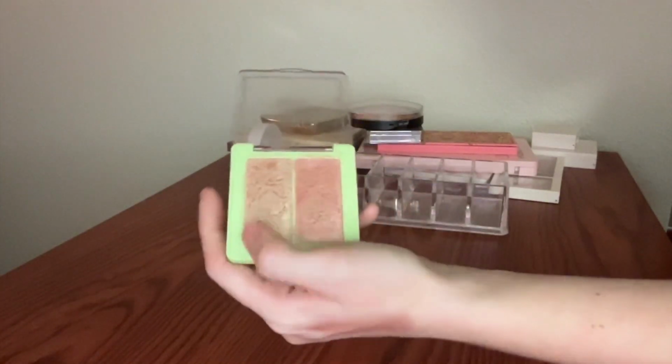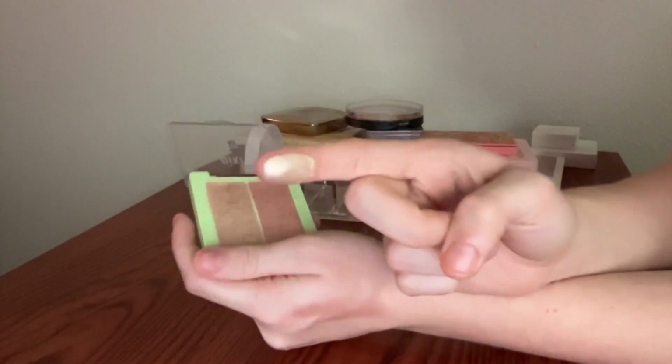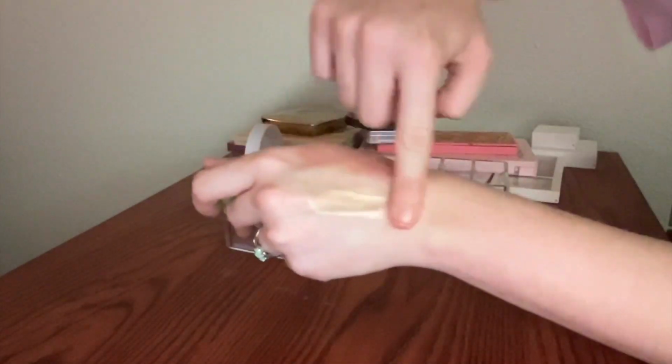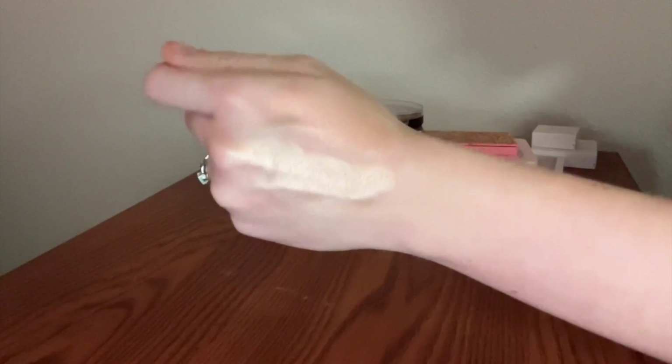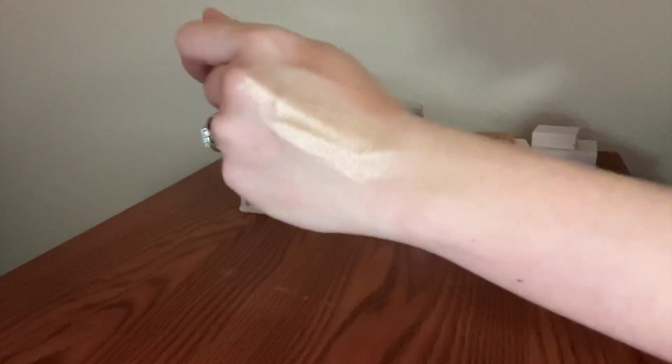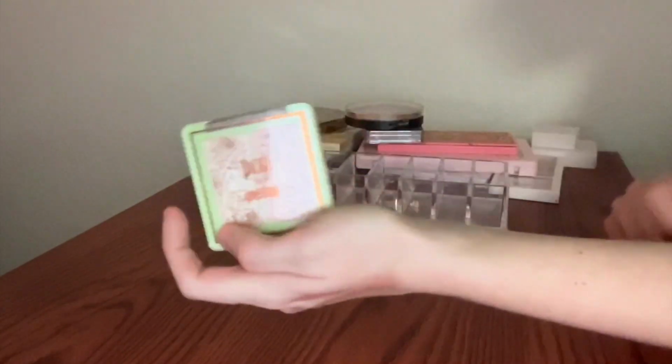But this gold one here, holy cow. It's, again, that kind of baked gelée formula in that gold shade. I am a broken record at this point, but, oh gosh. Do you see that? That is just like wet, liquid gold, dreamy, delicious. I could go on. This is beautiful.